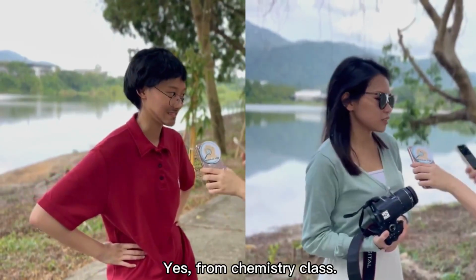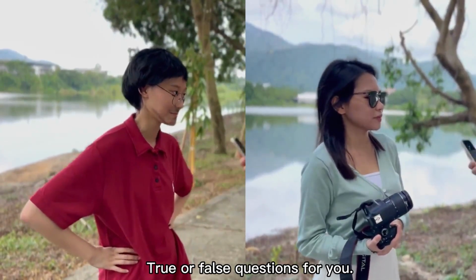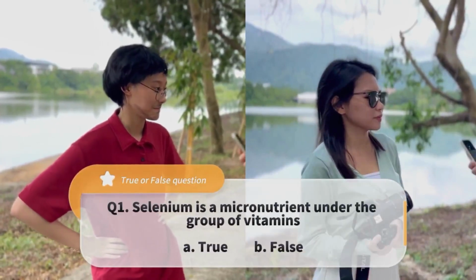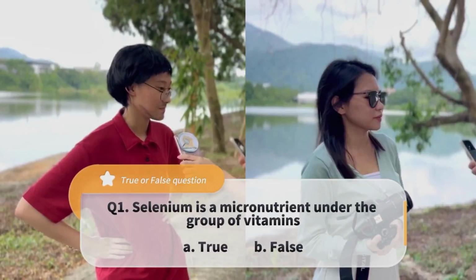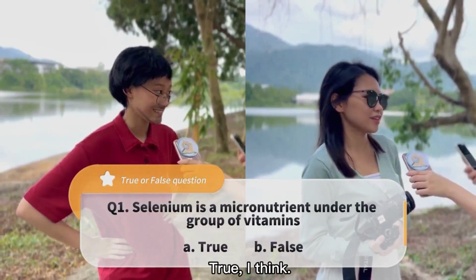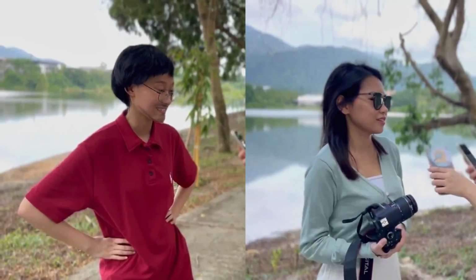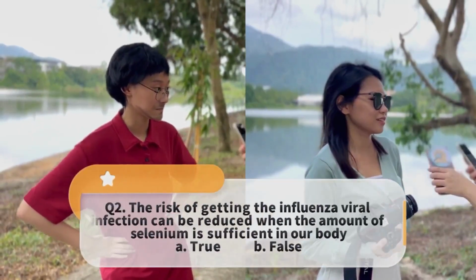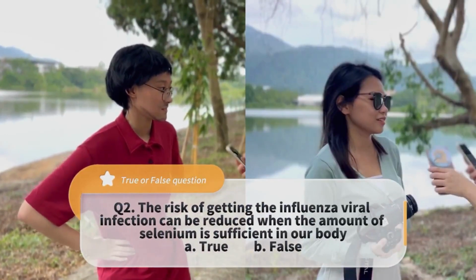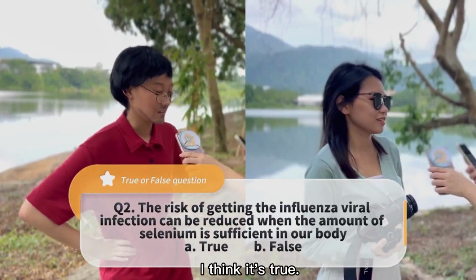Yes. Yes, from chemistry class. True or false questions for you. Number 1. Selenium is a micronutrient under the group of vitamins. True or false? False, I think. True, I think. Number 2. The risk of getting the influenza viral infection can be reduced when the amount of selenium is sufficient in our body. True or false? I think it's true.